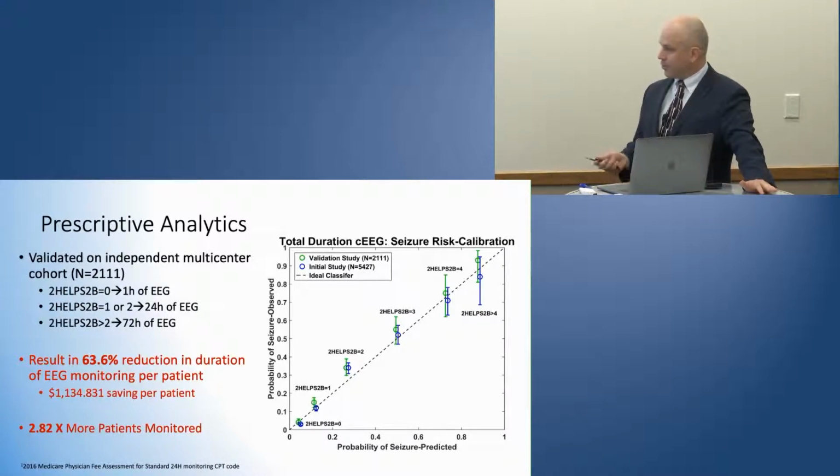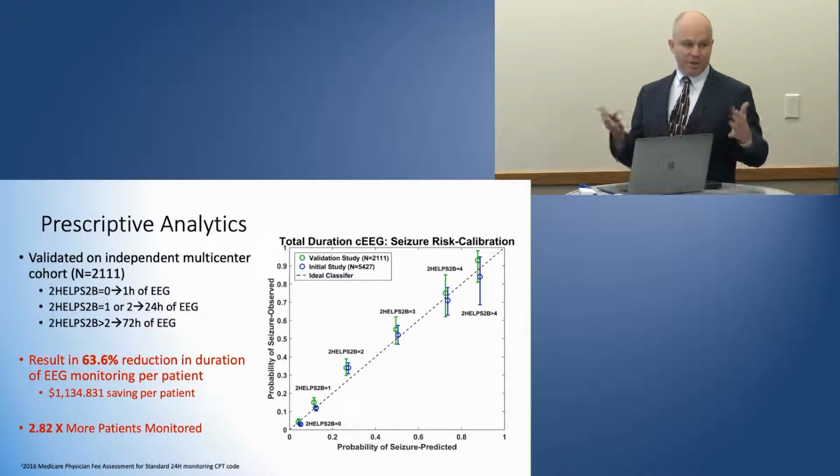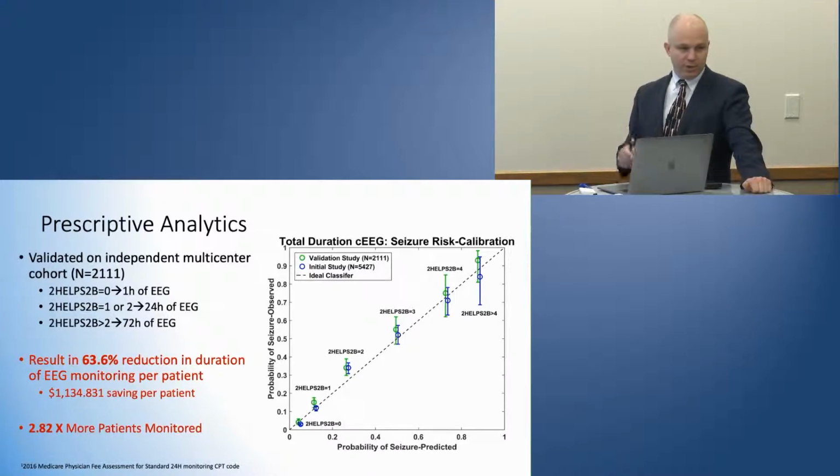So following our 2HELPS2B's prescription, we're able to reduce the average time monitored by about 64%, which is a cost savings of more than $1,000 per patient. Another way to look at this is that means we have our resources available to monitor almost 3 times more patients than we normally would be.